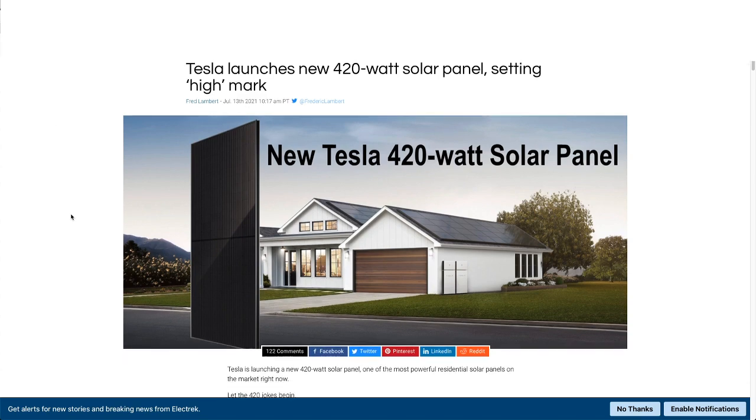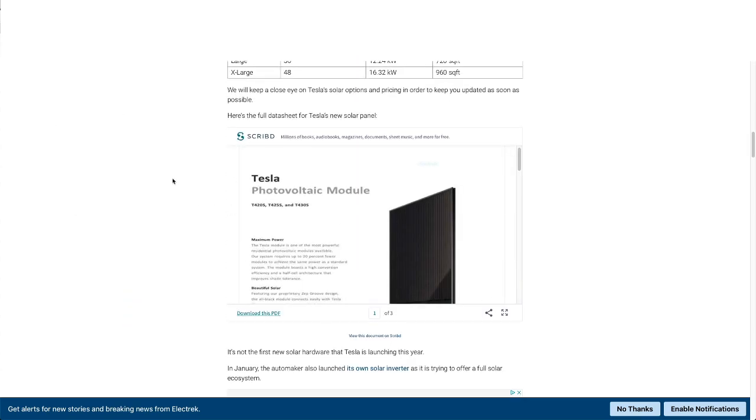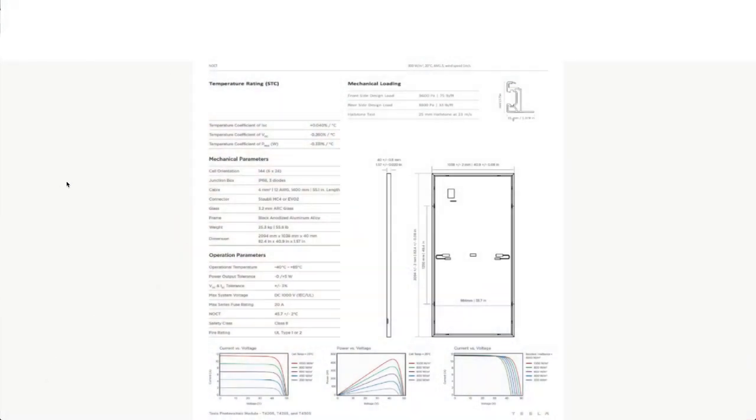In this article, they have a spec doc that links to the more detailed information. It shows the physical dimensions and the power rating of the panel. Now, I've got a separate screenshot of that so we can zoom in a bit. Let me just pull that up. It's not the highest resolution, I just want to warn you, but let me bring that up so it's as high resolution as possible. And you can see, it's hard to see here, but you can see the dimensions are 40 inches by 82.5 inches.